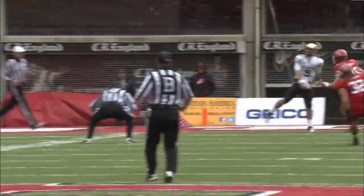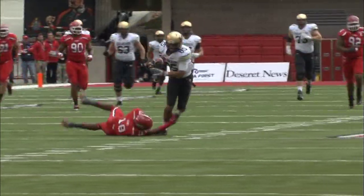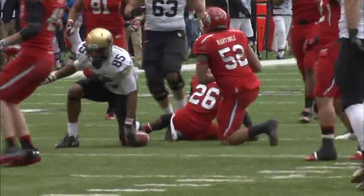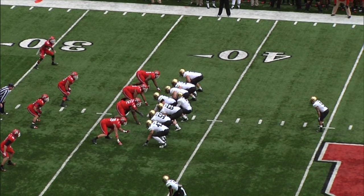What happened there? Number 85 was so alone, looked like he was late for school. And he picked up the ball, had the weight on the throw. And the Utes defense in response brought him down. But a long gain for Colorado. That's only the fifth catch of the year for Devon. First and 10 from the Utes 37-yard line.